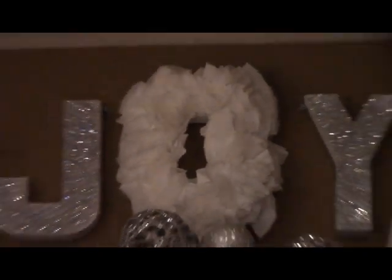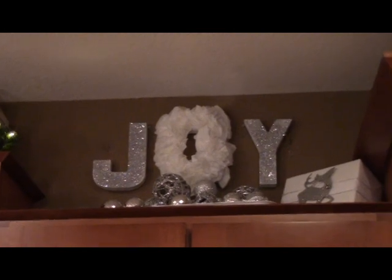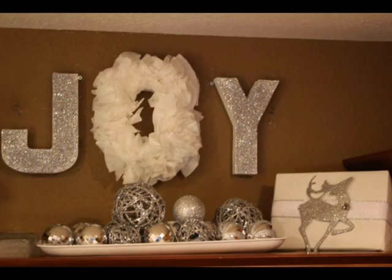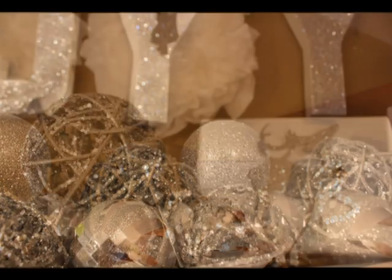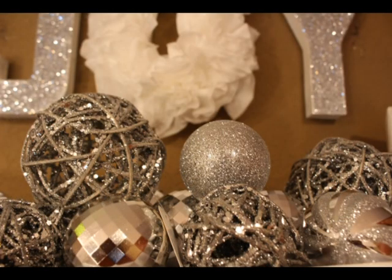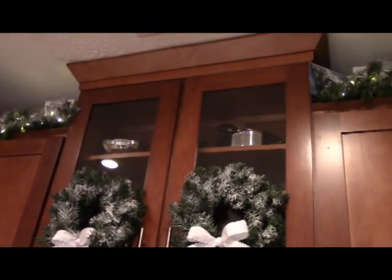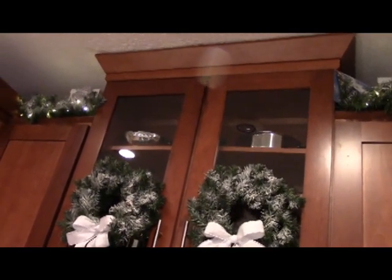We have the joy sign up here, and then we have some ornaments. You might see some cameo Christmas cards around. I like spreading them around and including them in my decor. So there is a platter adorned with some Christmas ornaments, and then we have another present that's on top of it. I think right above the cabinets is a great area to decorate for Christmas. It finishes the kitchen off or any room that you're decorating for the holidays.